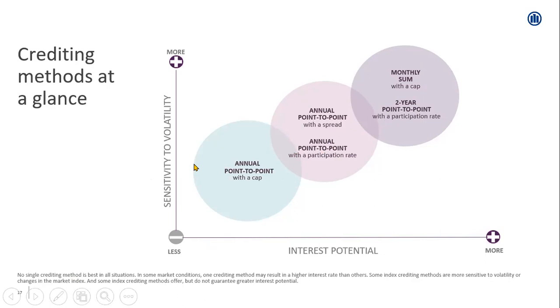So if I were to look at annual point to point with the participation rate, whether it be 2-year or whatever, versus and compare that to annual point to point with a cap, as long as the participation rate was 100%, I would never be able to do worse with annual point to point with a participation rate than annual with a cap, because I'm getting 100% of what that was. And I would be getting the same thing with a cap. So if the cap got 1% and it was 1% with participation rate of 100%, I still get 1%, correct?